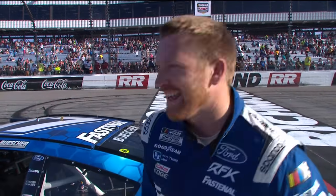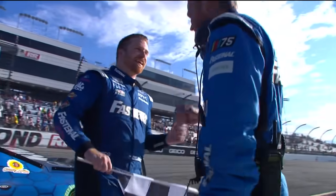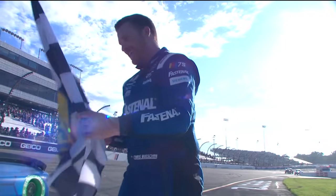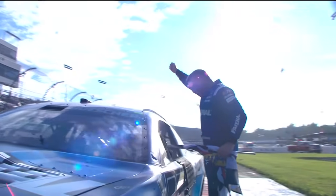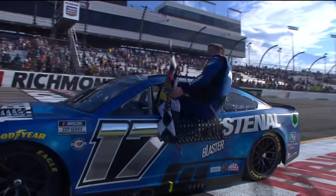We've been talking about this a lot, and you don't get to ask me about points anymore. There you go. No more talk about points, because they are guaranteed, Rick, to be in the playoffs. Chris Buescher, the 17 team, they'll be a playoff player this year with the win here at Richmond. You're right, Marty. The win and you advance to the playoffs has happened for Chris Buescher.